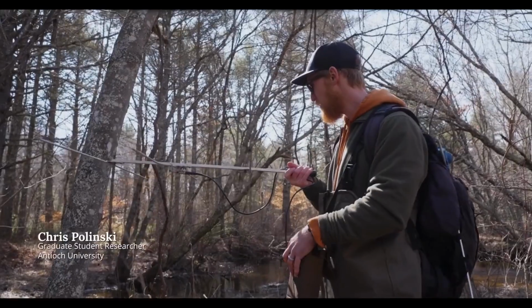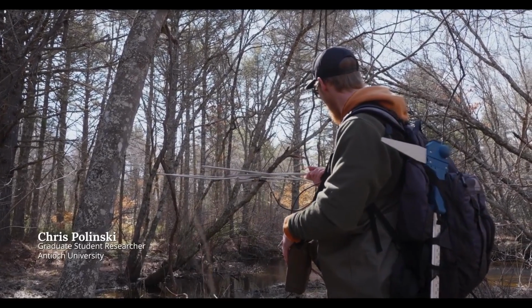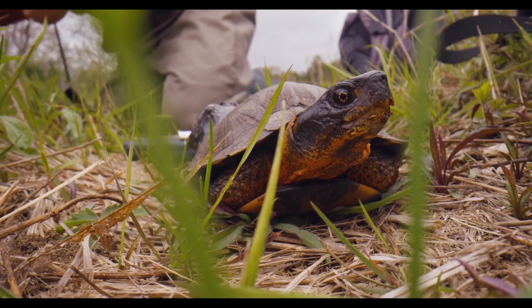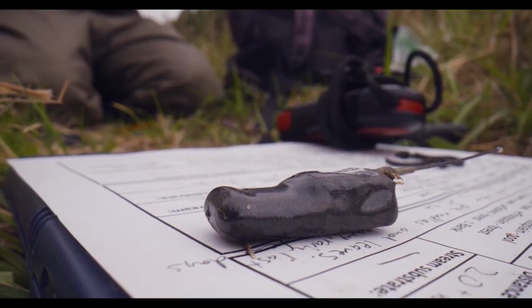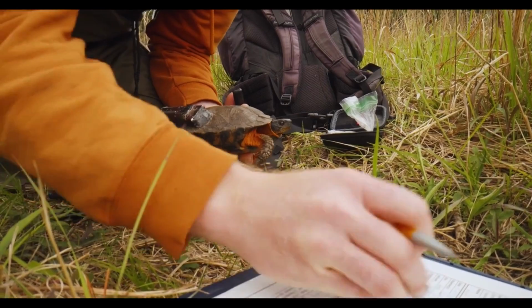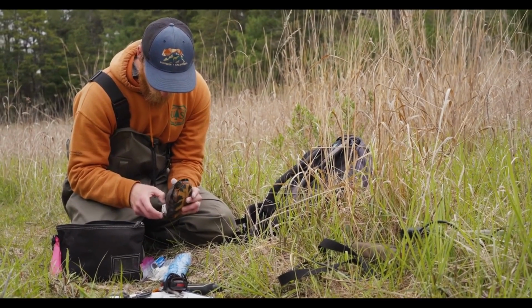The turtles out here are attached with VHF tags and GPS geolocator tags. So we use these VHF tags to track the turtles to their current location. And we have these GPS tags attached to them that's constantly collecting geolocational data and temperature data. And it gives us like an inside look at how these turtles are using the landscape over time.